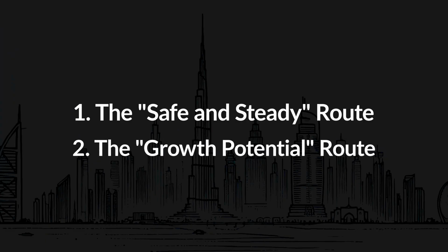So now the second approach is for the more ambitious investor. If you're willing to take a bit more of a risk for a potentially higher return, you can look at underdeveloped upcoming locations that do offer more for your money right now. Now, of course, within this strategy, you are betting on these areas to develop and significantly grow in the future. It's a longer term play with a higher upside potential, but also a bit more uncertainty.